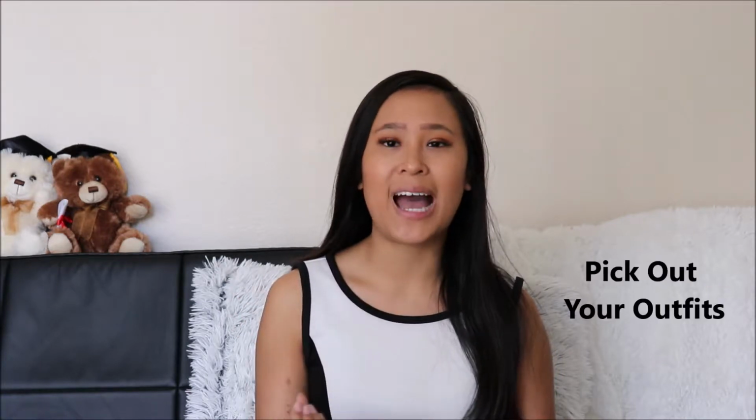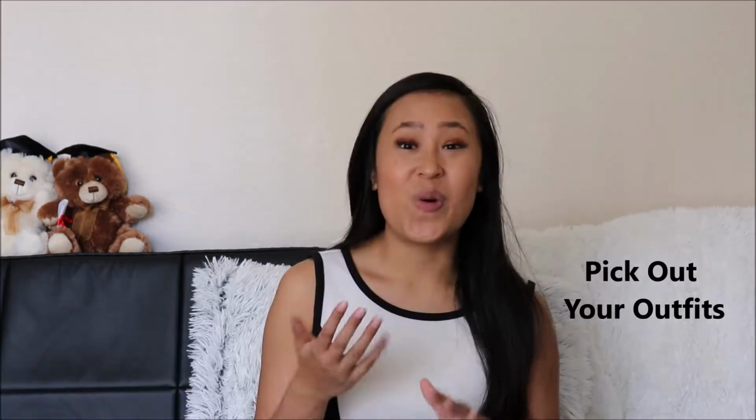The second tip is to pick out your clothes. I know that this can be really hard for some people because there are people that like to have different outfit options, like this jacket would pair really well with this dress or this dress. But in order to pack light, you have to be able to pick that one outfit if you don't want a huge load of clothes.